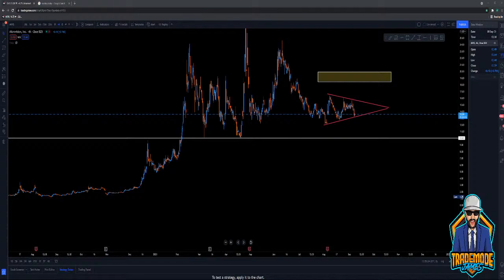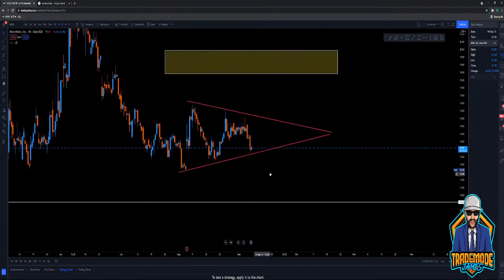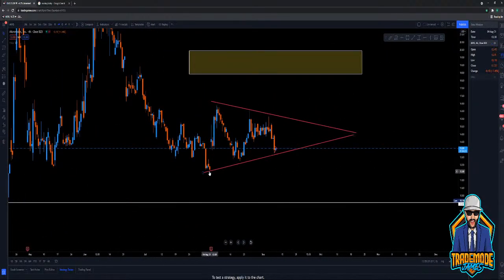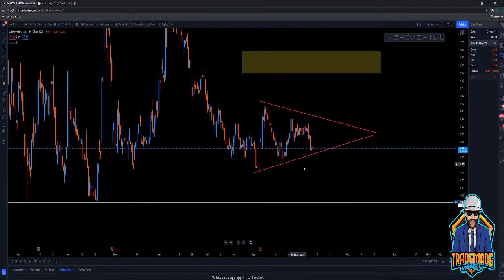Was there any real reason for the sell-off the last couple of days? I can't think of one. I haven't found one. I have no idea. All I know is the whole market's red, and we're just bouncing within this wedge. From 12.20 to 16.45 to 12.74 to 16.05, just swinging up and down, up and down.